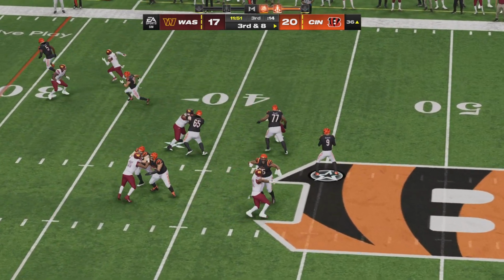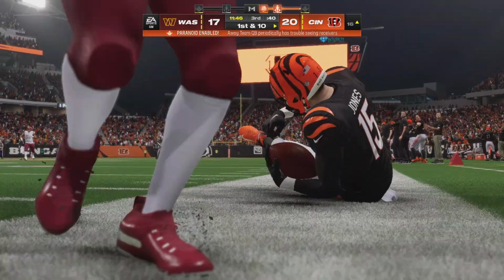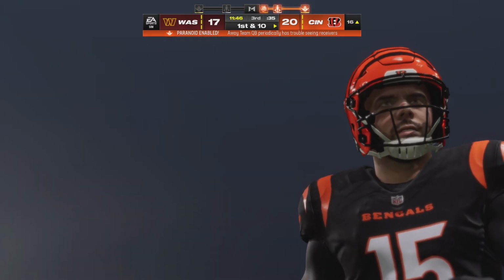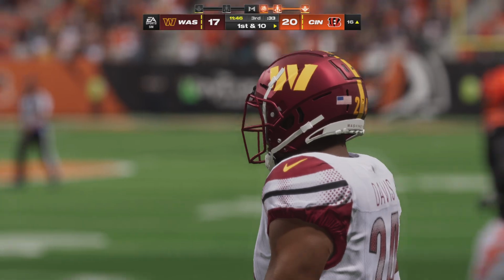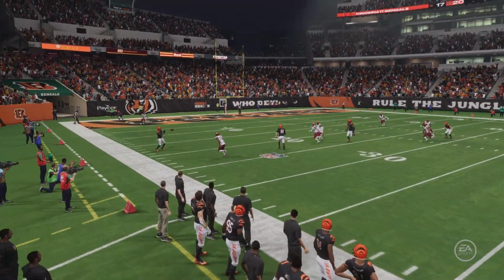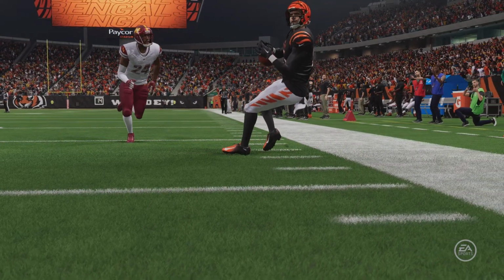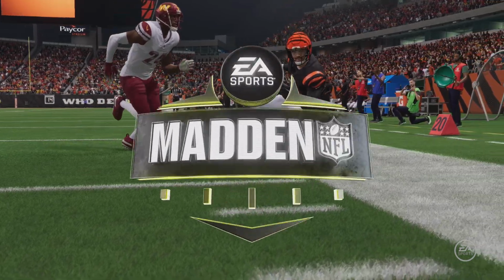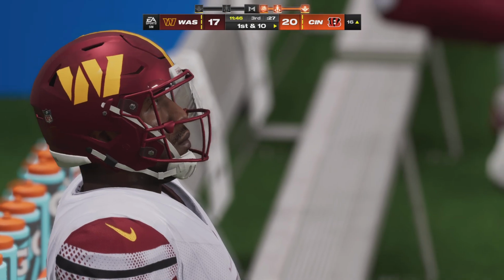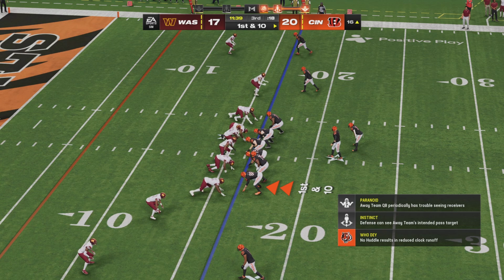To the air again, Burrow. Man open, here is Jones. And he'll have it in the red zone before he crosses over out of bounds. That'll give him 60 yards receiving now as he's got a 1st down. And that's how you pick up a 1st down. Not only does he make the catch, but has enough body control to get his feet down inbounds, toe tapping and dragging to make sure he gets it done. So the ball down to the 16 here for 1st and 10.